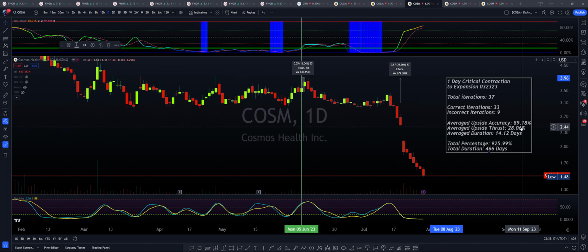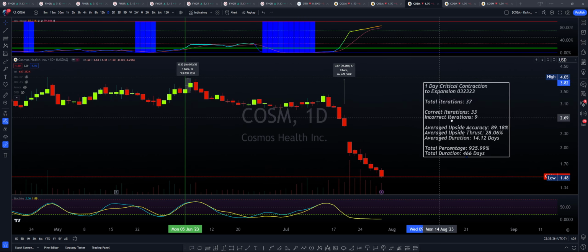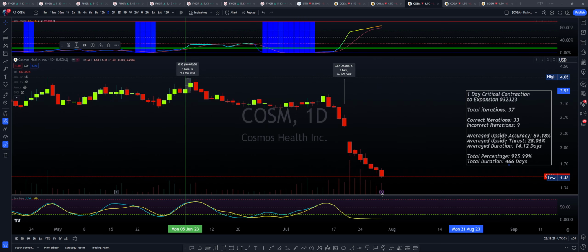Okay, so with an upside accuracy of 89.18%, the upside thrust would be 28.06% over the span of just over 14 days. Like I said, if the signal doesn't actually fire, then we can't use the criteria for this 28% bump. But we can just hypothetically speak here. If the signal does fire, which means that the momentum shifts to the upside, that would be officially the criteria signaling the upside. So yeah, we can speculate here.